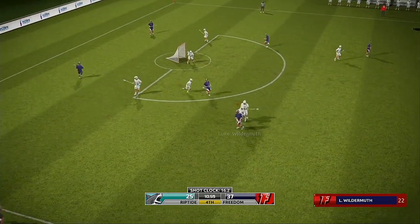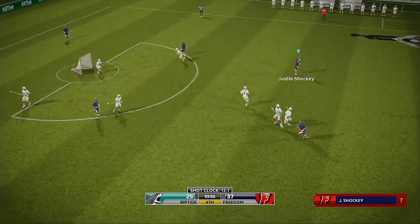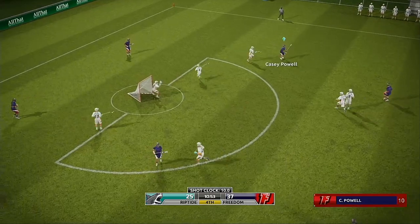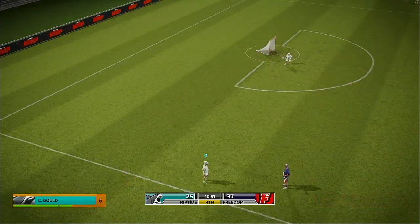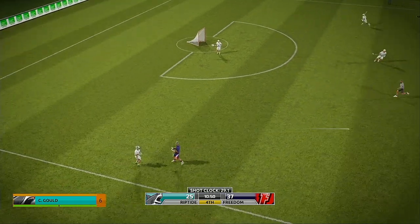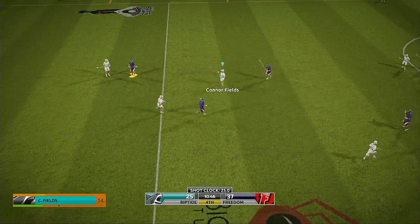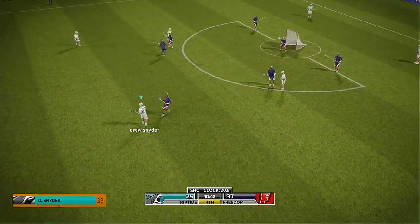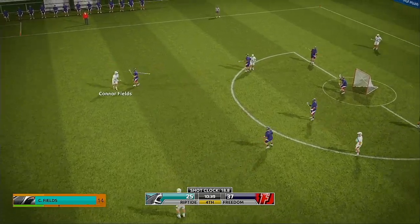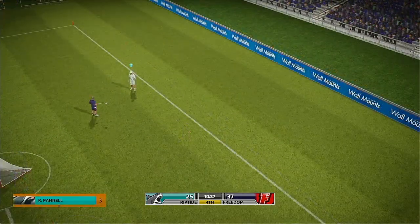Ball top center. Dodging, looking to draw a slide. Powell with a possible reprieve here. The pass goes wide. Ball top center. Connor. Lets one fly and wide.